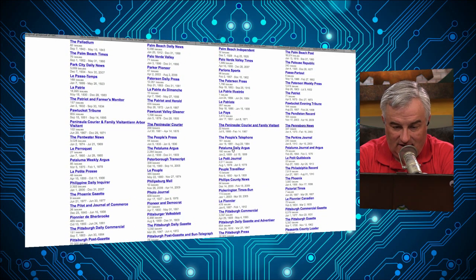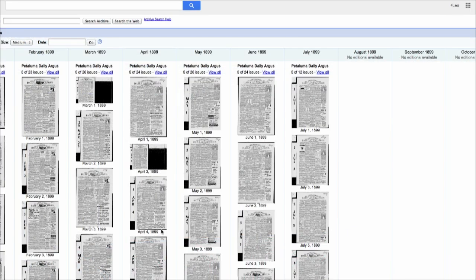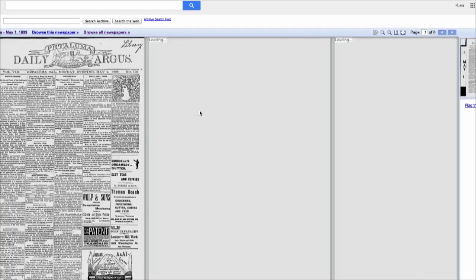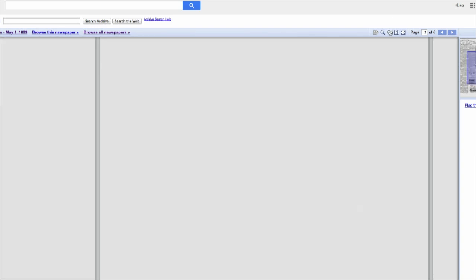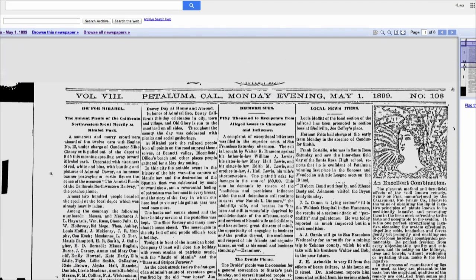Petaluma Daily Argus from 18... Holy cow! From 1899. Jeez. OMG. What was going on in Petaluma in 1899? What was going on is right. Slight problem with the old microfiche there. Yeah, unfortunately. We got a big black section.